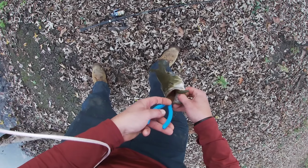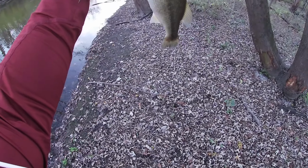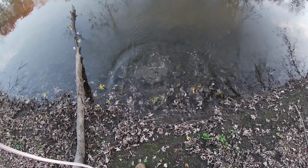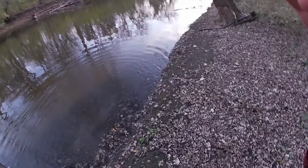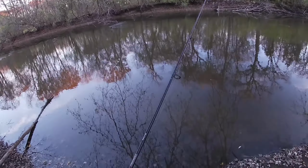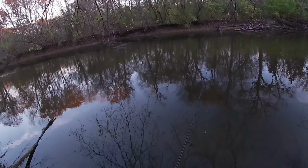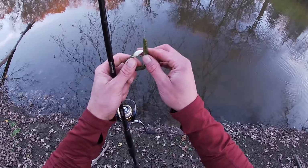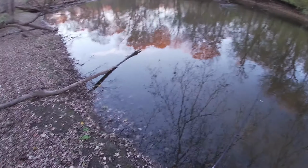I seen some water moving over here, like a fish was doing something. And I was right, because hey, there he is. That's awesome. Well, I'm on the phone with my kid too. All right, so I'm glad I started walking back this way. Let's see what else there is. All right. So now I got a pike and a bass. I saw something jump or move along the shore right here, so I came over here to cast, and it was a bass. That was cool.